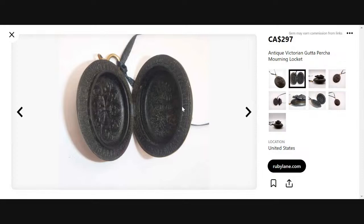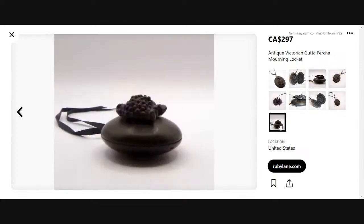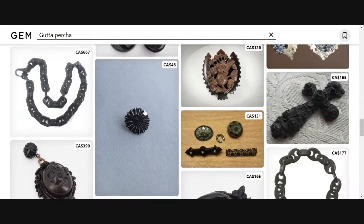Here's another one with some beautiful carving on the inside. Now, this one again has kind of a screwed-in bail, which makes me wonder if that last one may have been missing a component that we looked at. But look how high up the applied detail is. Many of these pieces did not last in good condition, so it's nice to see it when they did.